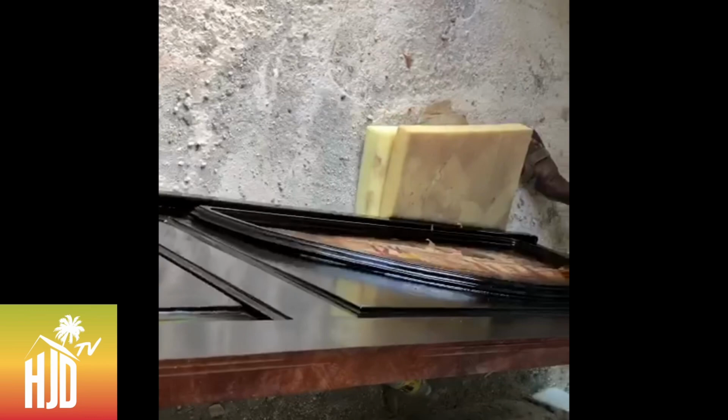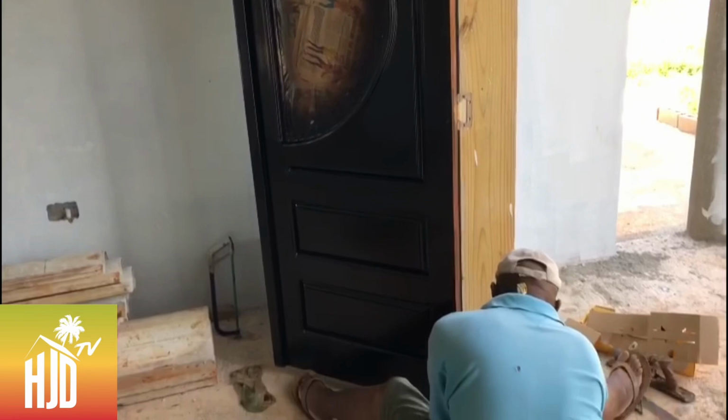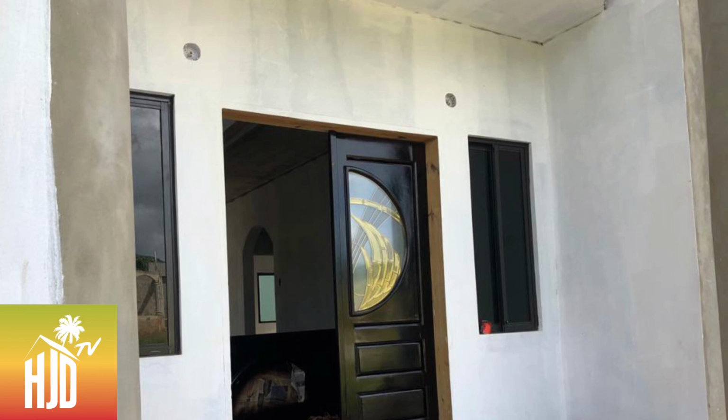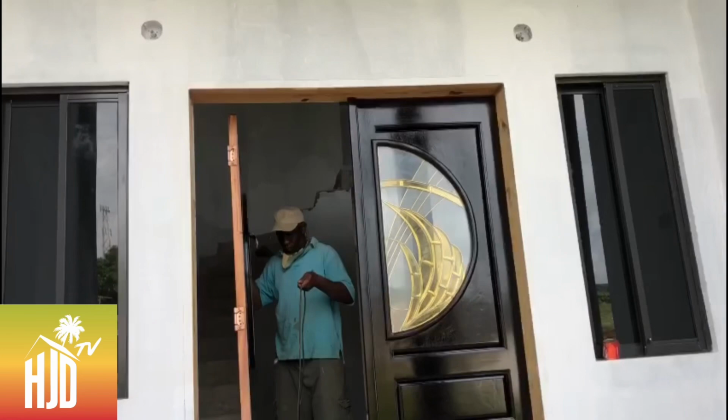Here comes the first door. So, one side of the door is now on. It's looking pretty good. I'm loving it. And now for the second door.